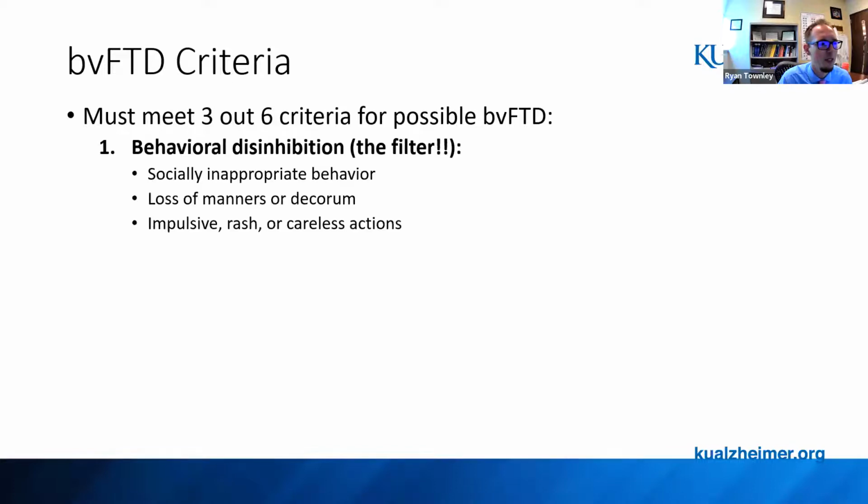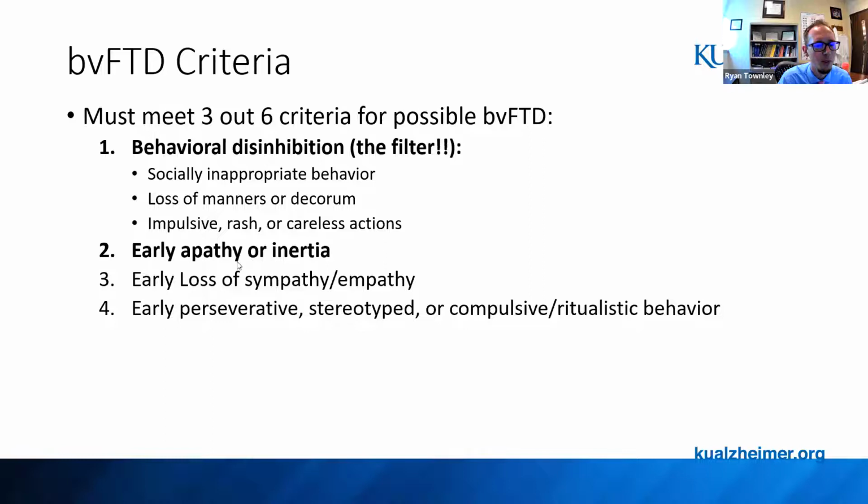You need to have 3 of these 6. So behavioral disinhibition is that filter we talked about, all those examples there. Apathy or inertia. So she was somebody that was pretty active before and was just sitting on the couch smoking cigarettes, right? That was a major change, a lack of drive and apathy.